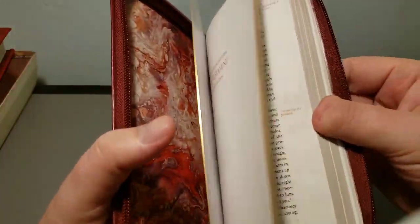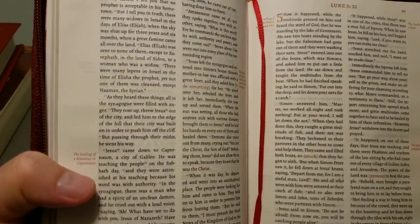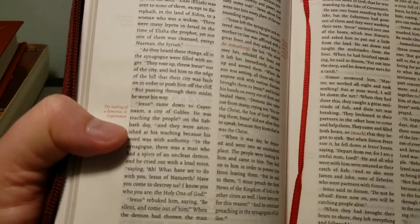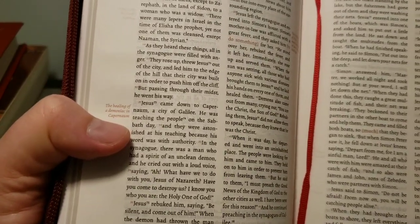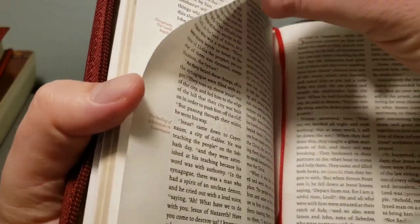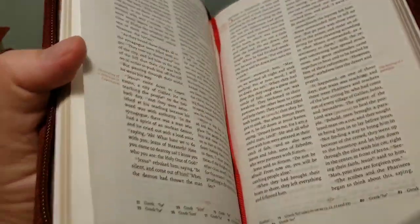And it is pretty much no frills. It's pretty tight text, but still rather easy to read, believe it or not. Even for someone with bad eyesight like me, I have a pretty easy time reading it. It is Bible paper, but a little heavier than what you usually find.